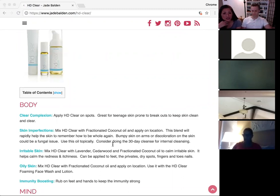So there's skin imperfections, and there are other places around your body. If you have spots on the back of your arms, some people have that, the little bumpy spots that are just not smooth, that's fungal. If you have a discoloration on your body somewhere, on your skin, it's fungal. So I would consider doing the cleanse, internally and externally. You can use fractionated coconut oil and the HD Clear.